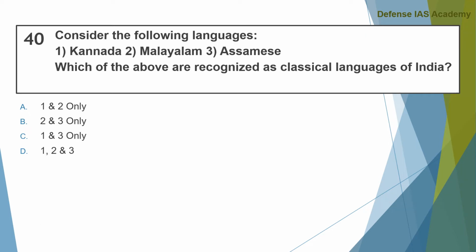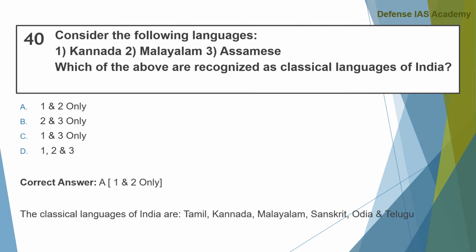Okay. Next question. Consider the following languages. 1. Kannada, 2. Malayalam, 3. Assamese. Which of the following is recognized as a classical language of India? Answer is option A, only 1 and 2. The classical languages of India are Tamil, Kannada, Malayalam, Sanskrit, Odia, and Telugu. India has 6 classical languages.